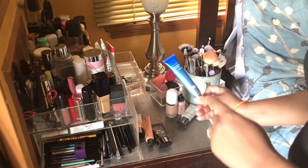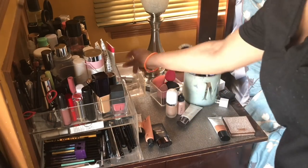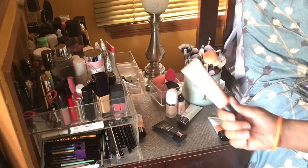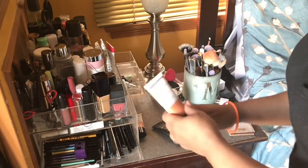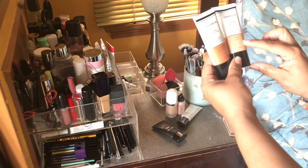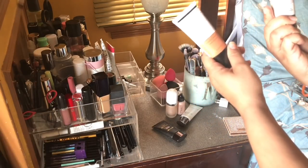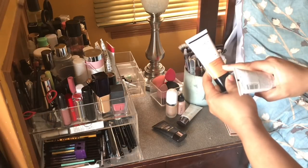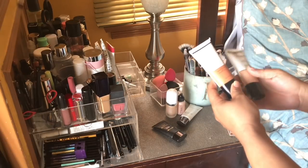And this one is a smoothing and illuminating, so I'm going to keep this one. This Radiance Primer by Makeup Forever, I feel like it really doesn't do anything. I'm going to declutter it. These Glow products, these are the CoverGirl Vitalist. This one is in, what color is this? This is in Daybreak and this one is in Sunkiss. I'm going to keep both of them just because I become darker in the summer.